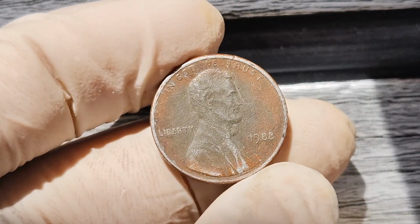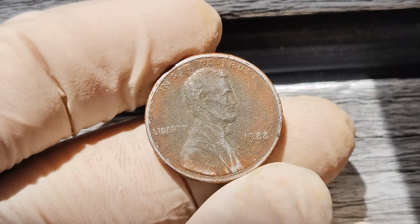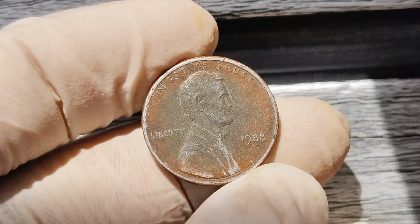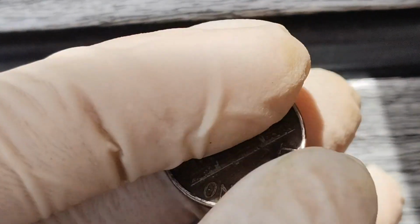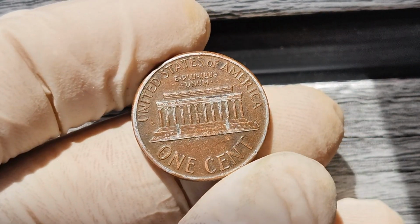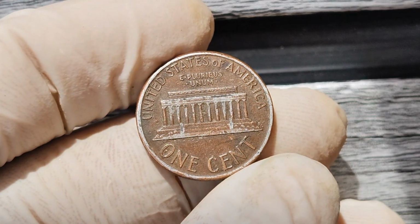Alright, folks, let me ask you something. Have you ever found a penny on the ground and just walked right past it, thinking, it's just a penny? Well, let me tell you, that one little coin might just be worth a fortune. Today, we're talking about the 1988 no mint mark Lincoln penny that's currently valued at a jaw-dropping $1.6 million. Yeah, you heard that right. $1.6 million.